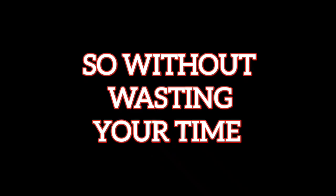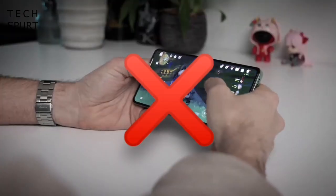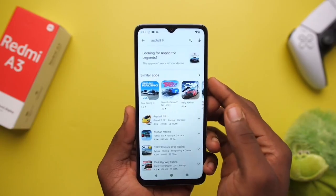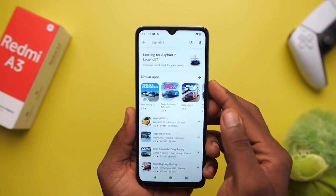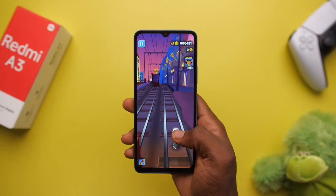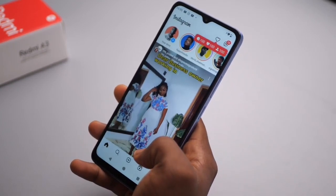So without wasting your time, I gotta be brutally honest with you. Don't run Call of Duty Mobile or Genshin Impact or any demanding title that comes to mind, because you'll be very disappointed, and a few of them won't even install in the first place. If you want to do things on this phone, let it be basic apps and games like Subway Surfers, Instagram, Facebook, etc., and they will run okay.